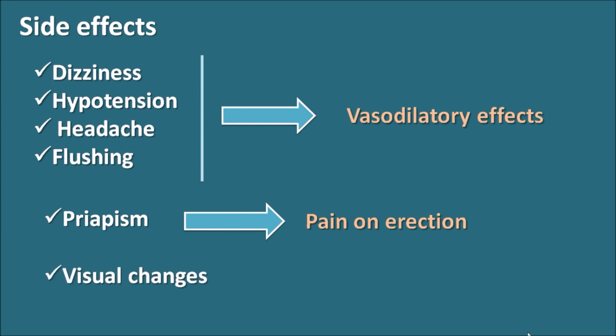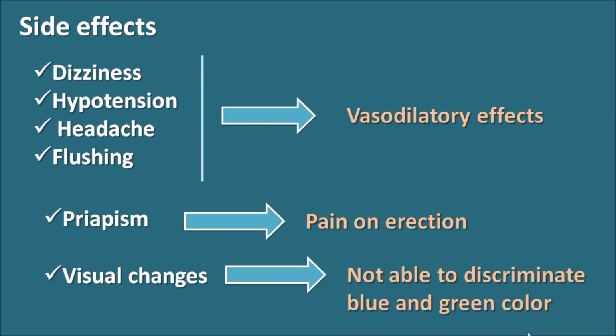Finally, sildenafil can also produce visual changes. It can cause some blurred vision in the patient, and even some loss of color discrimination. Particularly, the patient cannot discriminate between blue and green when this drug is used. So these are a few of the side effects of sildenafil. And as sildenafil acts as a vasodilator, it can increase hypotension and it can also precipitate cardiovascular problems in susceptible patients.